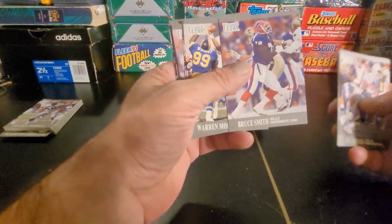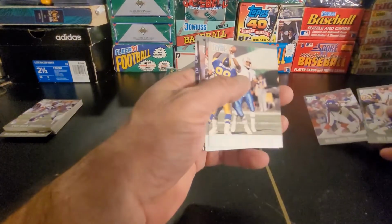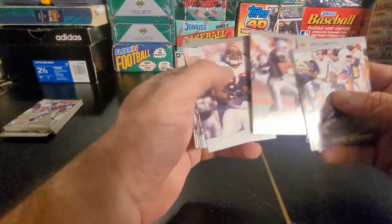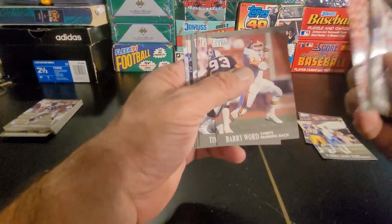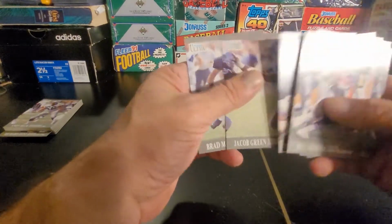Next, we got Bruce Smith. He's a Hall of Famer. I'll keep that one up there. I think that's a good one. Warren Moon, absolutely. Yep, okay. We got some pops now: Rodney Holman, Vance Johnson, Barry Word, Tim Worley, Rod Bernstein, Jacob Green, and Brad Muster.